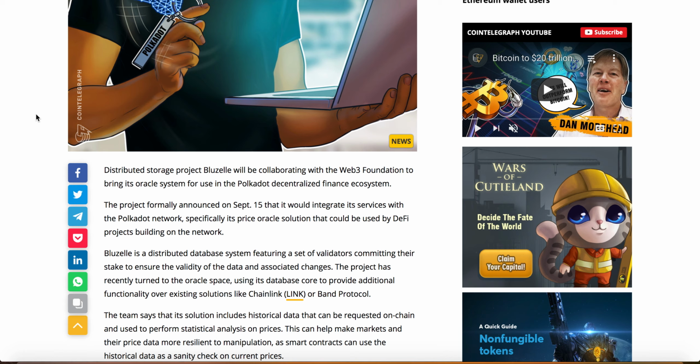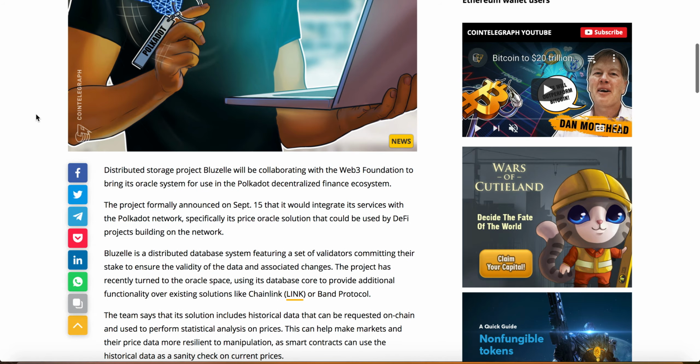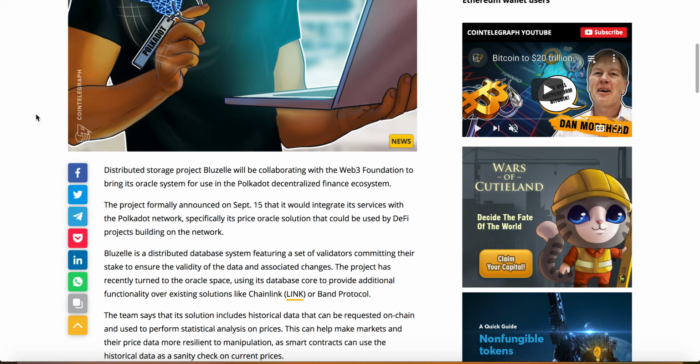And currently, Bluzelle is on the Cosmos blockchain. Everybody knows Cosmos, right? And Cosmos, of course, is listed on Coinbase as well. So basically, this is giving another boost to the Oracle network, the data distribution network system. And this is in addition to the existing solutions like Chainlink. Bluzelle is additional because this is a distributed database.